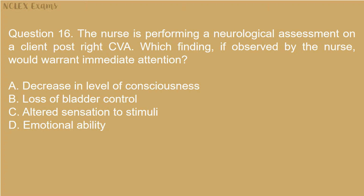Question 16. The nurse is performing a neurological assessment on a client post-right CVA. Which finding, if observed by the nurse, would warrant immediate attention? A. Decrease in level of consciousness. B. Loss of bladder control. C. Altered sensation to stimuli. D. Emotional lability.